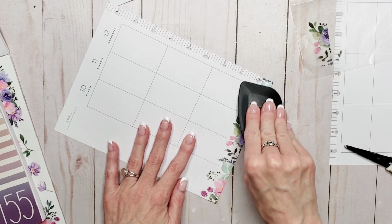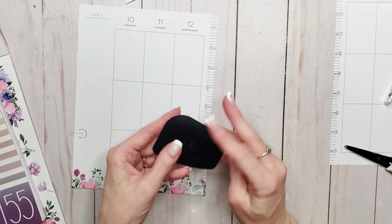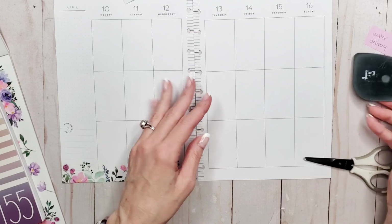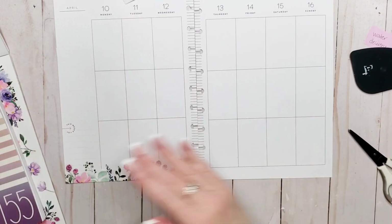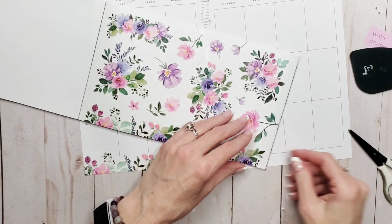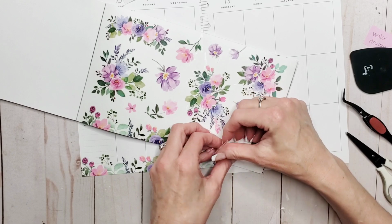And what I'm using right now is actually a craft scraper. I also link this in the descriptions as well. I call it the sticker squisher, but it's literally just a craft scraper. This one happens to be from Ranger, but I picked it up at the scrapbook store, but there's always tons of them on Amazon. So I find them for you. They're just pink usually, pink or blue. I haven't managed to find a black one on there yet.